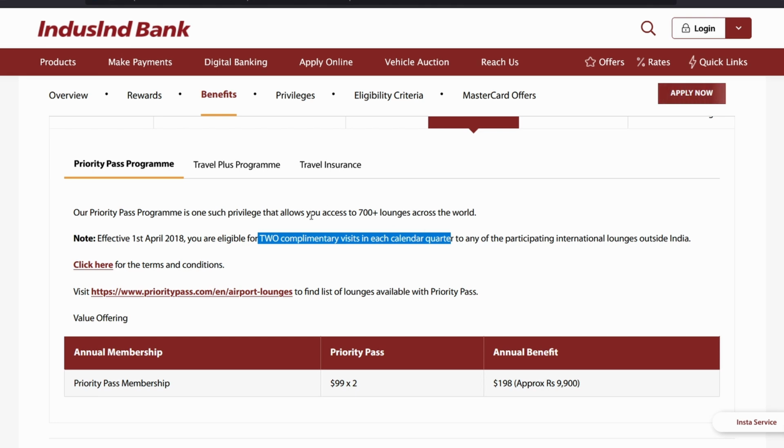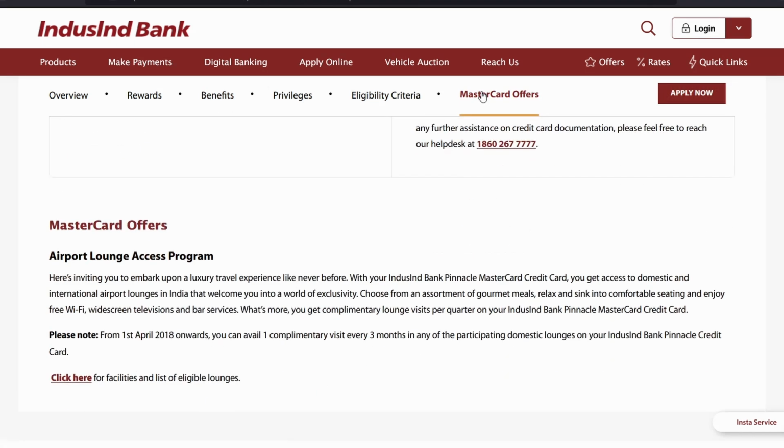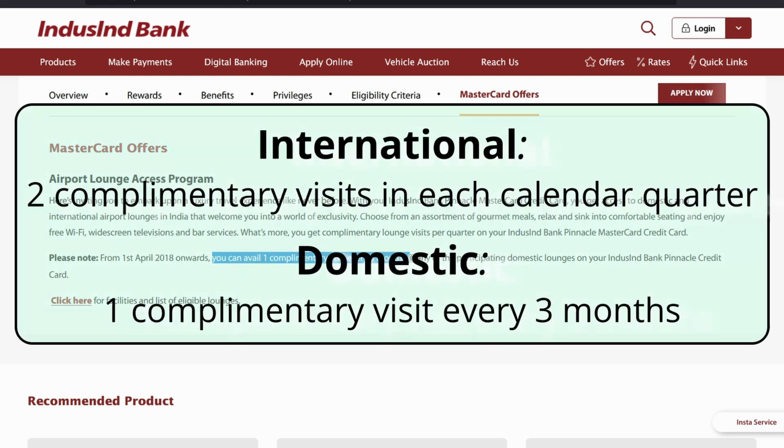However, what I want to focus on is the domestic lounges, and for that we cannot get that in this view. So what you need to do is click on Mastercard offers. It will scroll the page a little bit down, and then here you can see that the Mastercard gives you access to the airport lounges, and here are all the details, and you can see that you can avail one complimentary visit every 3 months. So one domestic complimentary visit in a quarter, and two complimentary international visits in a quarter. So that's what this card is offering.